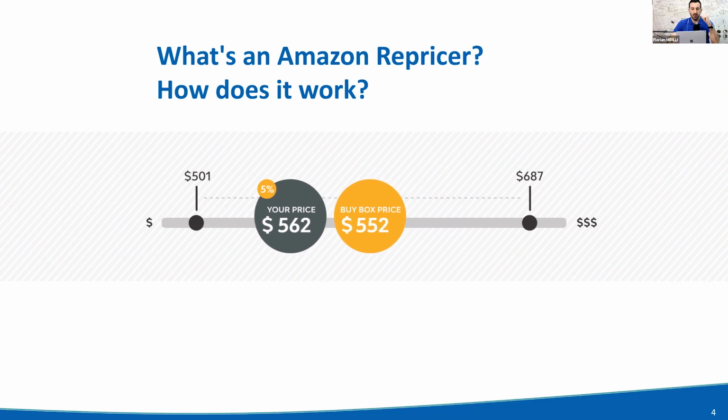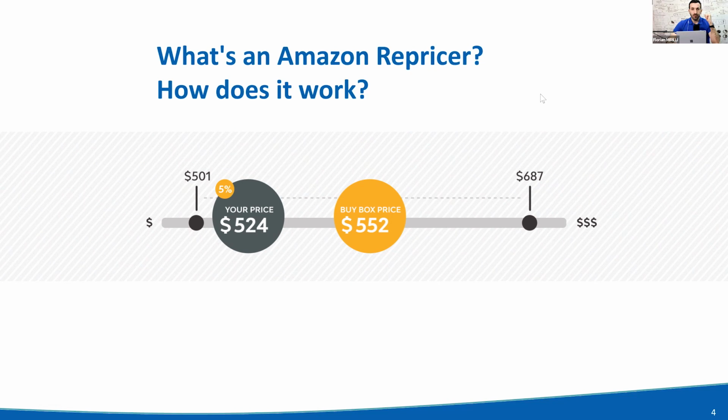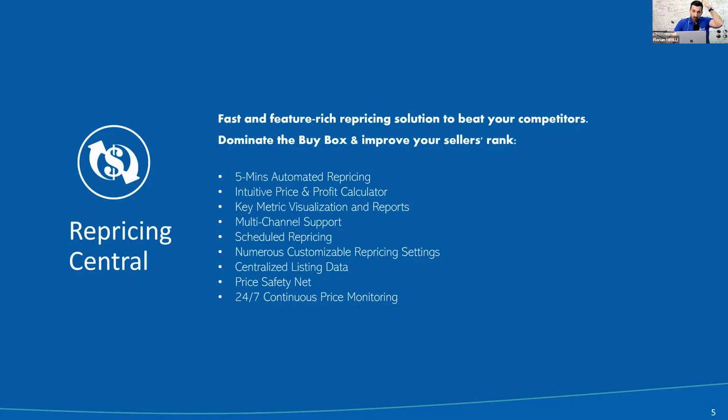All right. Okay. So what about the BQool Repricer? BQool actually provides the most powerful and the most intelligent repricer on the market. Our repricer has just been upgraded with a built-in AI. So this is a huge breakthrough in the industry.